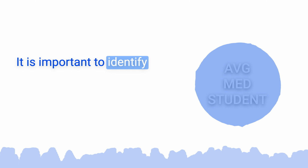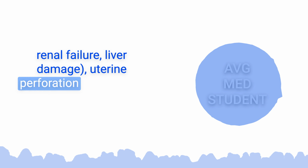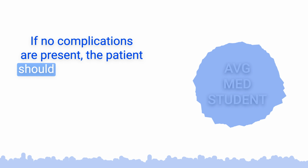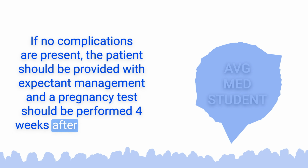It is important to identify and treat any potential complications such as organ dysfunction, uterine perforation or bleeding, abdominal or pelvic organ injury, or infection. If no complications are present, the patient should be provided with expectant management and a pregnancy test should be performed 4 weeks after the abortion.